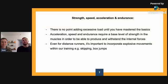So yeah, even distance runners need to be incorporating some of that plyometric type work, which is where we get a lot of this type of very specific strength. By doing things like skipping and box jumps and all the running drills that you guys do, that is all plyometric training.